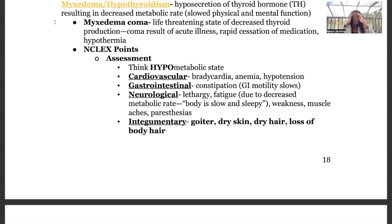Okay. So we're talking about hypothyroidism, myxedema. It's hyposecretion of thyroid hormone resulting in decreased metabolic rate. Everything is slowing down, guys. Brain function slowing down. So patients are confused. You ask them a question, it takes them a while to even process what you're saying, okay? Brain function's down, heart is down, bradycardia, blood pressure is down, hypotension, even peristalsis is down. Patients, what, constipated, everything is down.